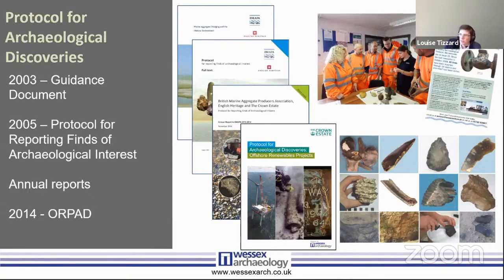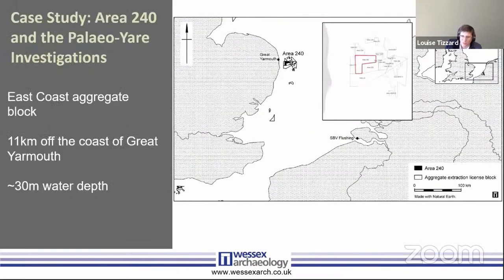So for my first case study, I am going to stick with the aggregate industry and talk a little about Area 240 in the Paleo Yar. I know that Rachel's already mentioned it, but it is a good example of where an industry-led response for a regional issue regarding significant archaeological finds has worked through a collaborative approach of involvement of the regulator and archaeologists. So Area 240 is associated off Great Yarmouth.